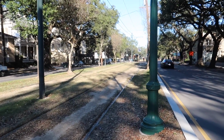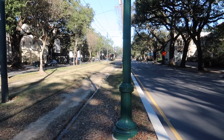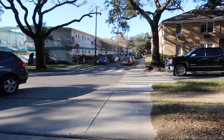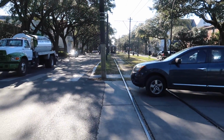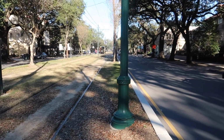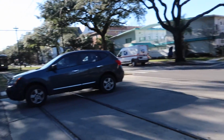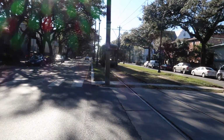A popular mode of transportation down this way runs from Canal Street all the way uptown to Riverbend and up to Claiborne Avenue. Streetcar. We don't call them cable cars, we don't call them trolleys, we call them streetcars. There's one right there. That one's headed uptown. And this one right here, if this car wasn't in the way, it's headed downtown.